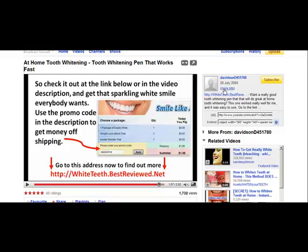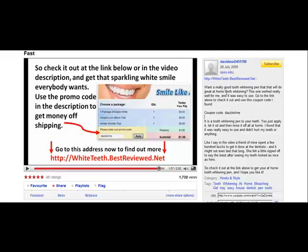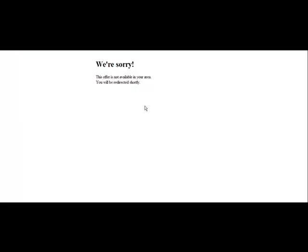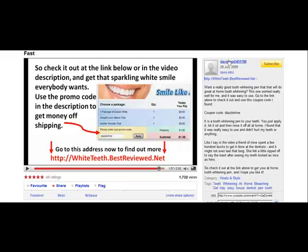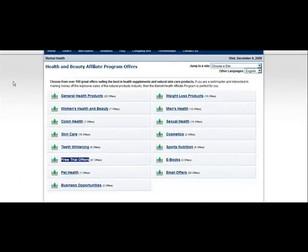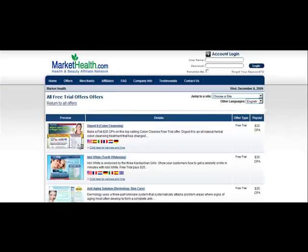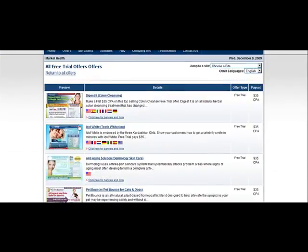Going over to the resource box on the right hand side of the page, he's got a coupon code there, and he's got this link here. Now if we click on this link, okay, it's not available in my area because I'm in the UK, but basically it's a page like this. Going back to Market Health again, which I really like, if we can find that offer here, let's go to free trial offers. Okay, let's check this one out.